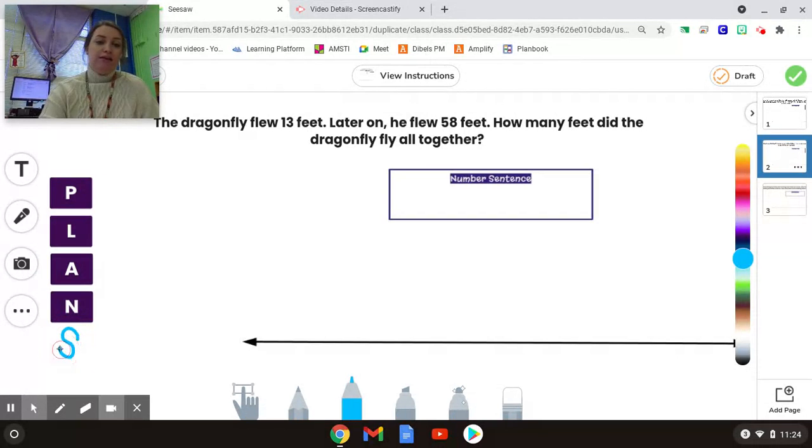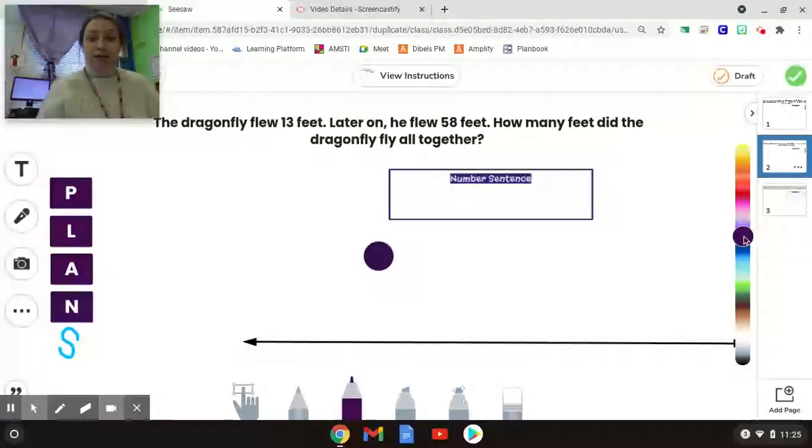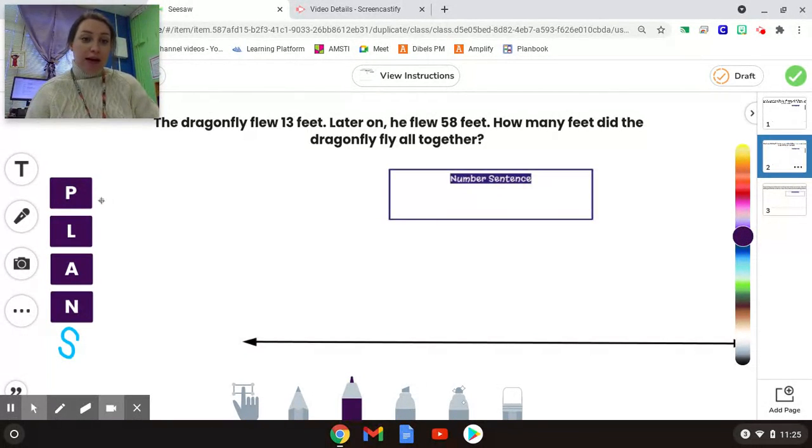All right. Let's do this one. So it says, the dragonfly flew 13 feet. Later on, he flew 58 feet. How many feet did the dragonfly fly altogether? So, first thing first was plans. I need to think about what kind of problem this is. This is asking me to add or subtract. It's asking me to add. So I can write add. I can draw a plus sign. But it's asking me to add because it wants to know about all together.